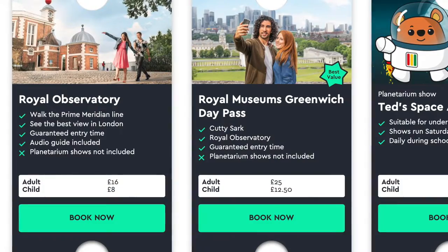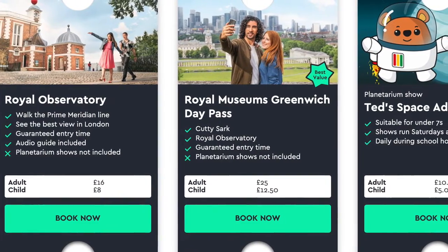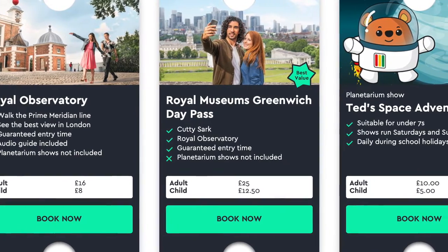Okay, now this is just a quick look around the observatory and just to tell you about the history of it. I can't go in because I don't really have time. So hopefully on another video, I'll get a chance to go in. But this time, we'll just take a look around, shall we?